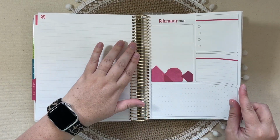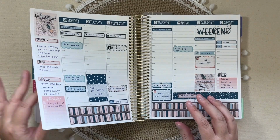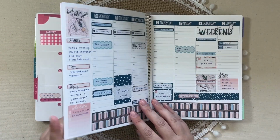I don't know, but it's fun to try things out. And it's not ugly. Let me just clarify that. It's not like I hate it, it's just not my favorite. And if I'm going to have a planner, why not fill it with my favorites, right?